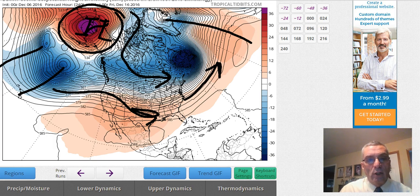So, for the longer term, I think it's in flux, and it's going to leave a lot of uncertainty going forward with regards to how everything starts to set up for the second half of the month of December. We're not even through the first half, so we're already starting to look ahead to the second half.